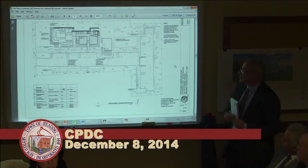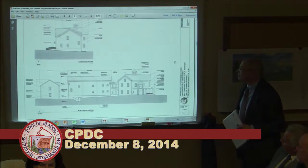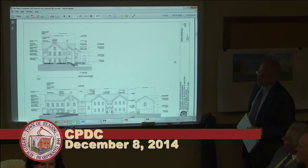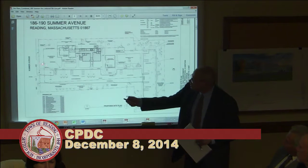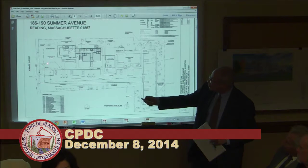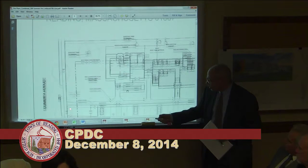It would not be an internally illuminated sign. Which plan do you want? The site plan. Yeah. There. So it shows it's right here. And if it needs to move behind the front yard setback, we can do that.